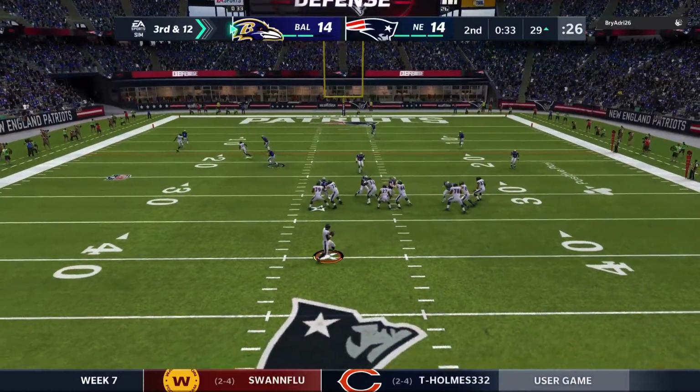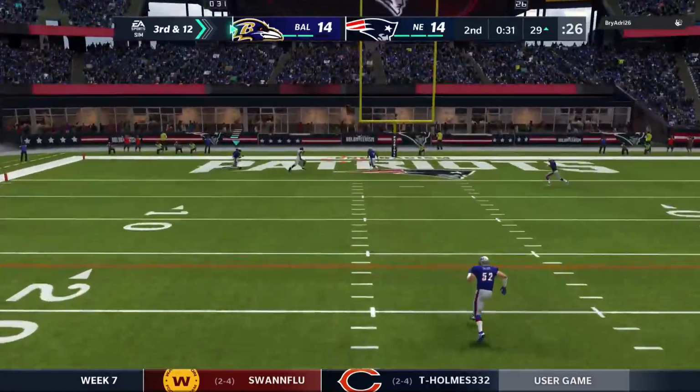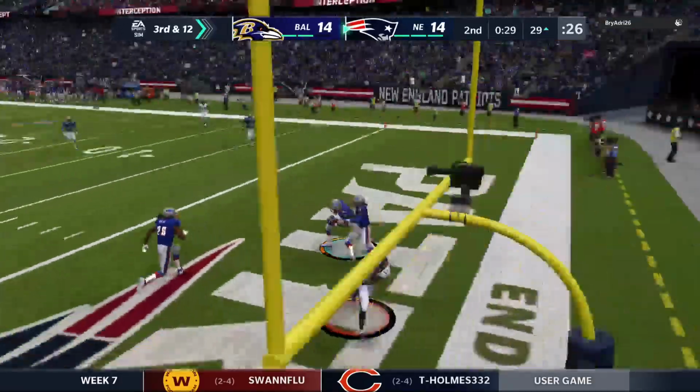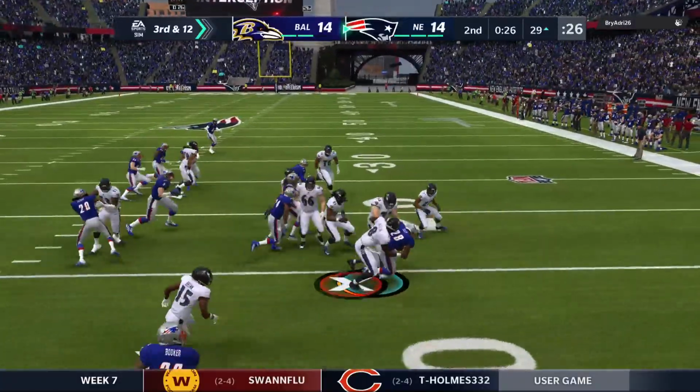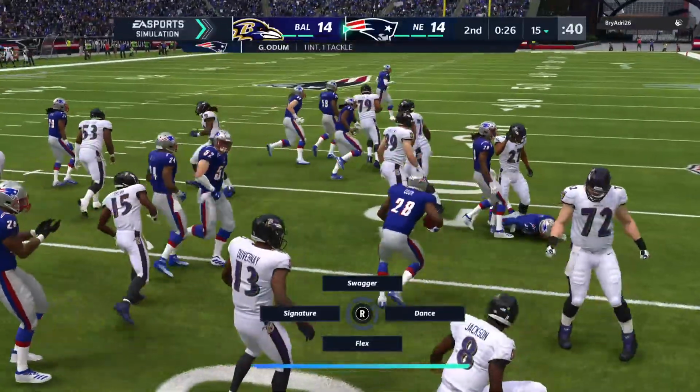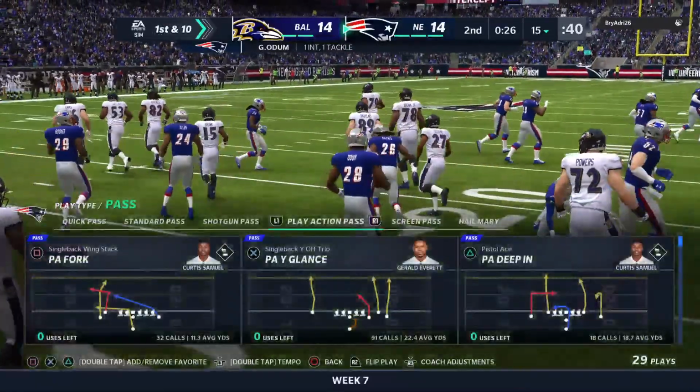On 3rd down, Jackson. He's going to let it go deep for the end zone. And this is going to be intercepted. Snags it for the pick. And a great return as they're finally able to take him down.